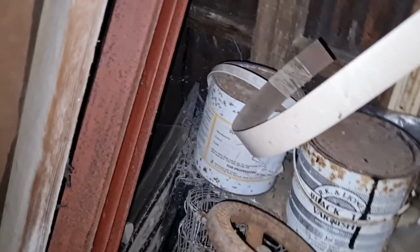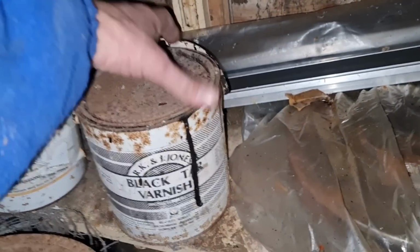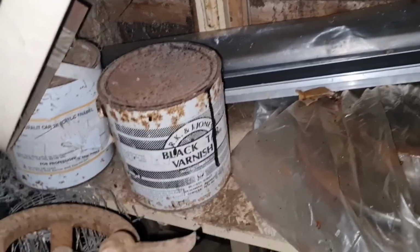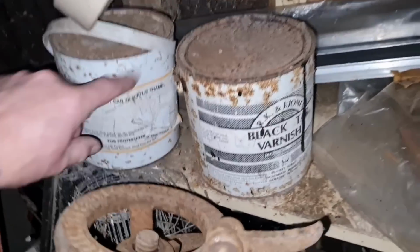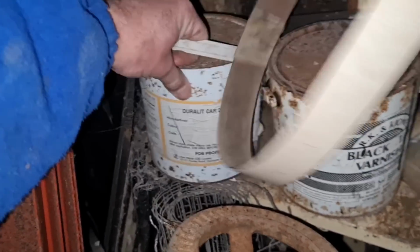Granny's old bike, old high step. Oh, we got an old trade bike here, look. An old trade bike with a little wheel at the front. These are all things we just have about here that we could be doing. What's this? Is there anything in this? Ooh, R.K. Jones tar varnish. She feels like she's got something in it. Some Duralite 2K acrylic enamel. I don't know what colour it is, but there's half a tin.